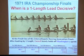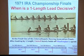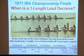They cut our length lead down to half a length lead, and then our big drive kicked in at the 1,000-meter mark. And that was one of the moments of truth in the race. We were able to counter their drive, build back up that length lead, and so the third 500 meters went.